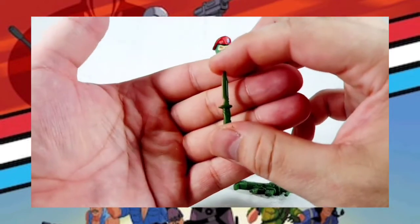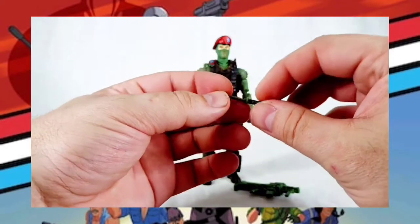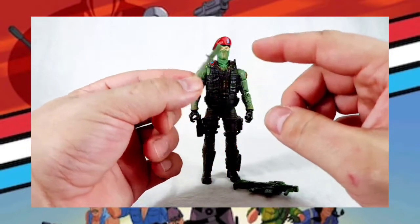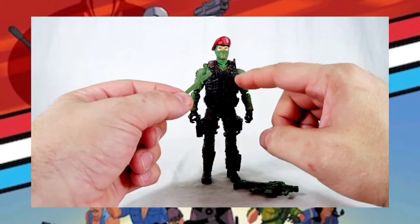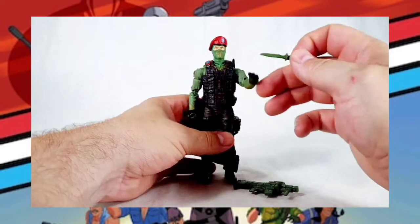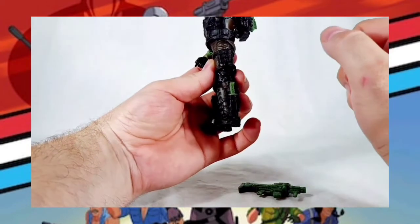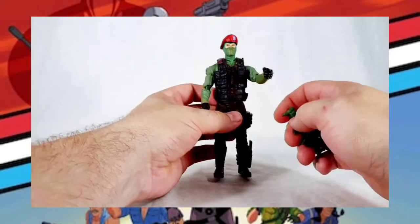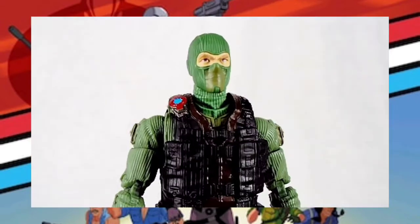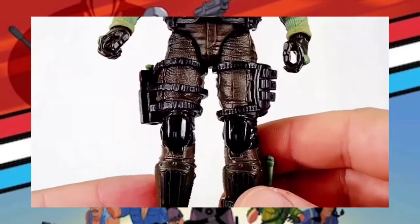And this, like I said, the green just doesn't do it for me, but it is what it is. One thing that I really like, we've seen the Joes have sheaths on their vests. We've seen them have sheaths on their legs. Beachhead sheaths his. His is a boot knife, and I really like that. Now, looking on the sculpt on him here, I don't think anything on Beachhead is reuse.